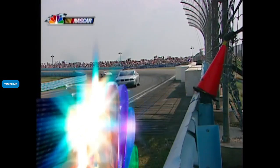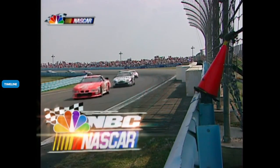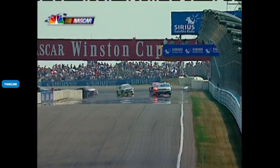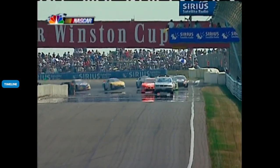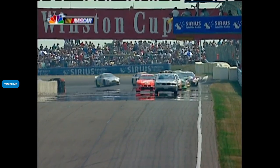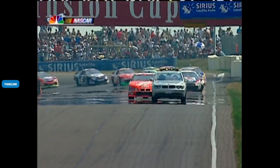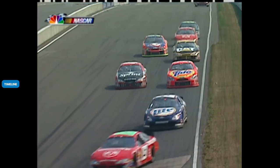Got a little tension building here in the late laps at Watkins Glen as Subway presents NASCAR Winston Cup Racing on NBC. Under caution, field coming to 10 to go. Tony Stewart's the leader. The yellow flag coming out when Ricky Craven got spilled off into the gravel trap down in turn 1. Looks like there might have been a little contact between Ricky Craven and Kyle Petty.